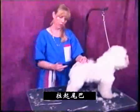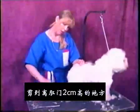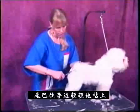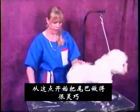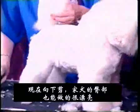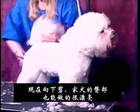Push your tail up. We've cleaned out this area. About 2 fingers from the anus once again. Take our curves and we lay in the top of that rear end. Pull your tail slightly to the side and come on around. At this point, if you want to, you can start your tail flare. There's the top. Now we're going to come on down. A pet can have a cute butt too.